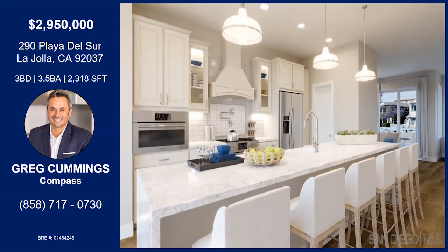Very cool. And we even have one that has a car elevator with a subterranean room that can hold up to five extra cars, roughly. So these are really great properties. They're great lock and leave, low maintenance, beautiful finishing touches.